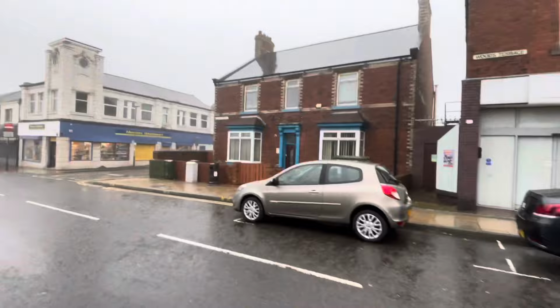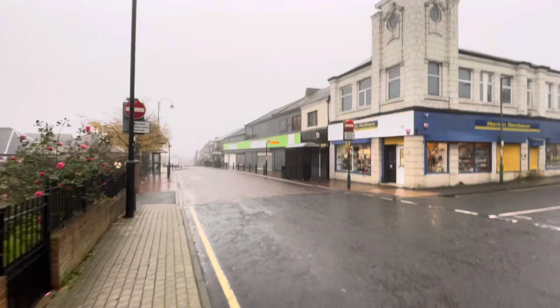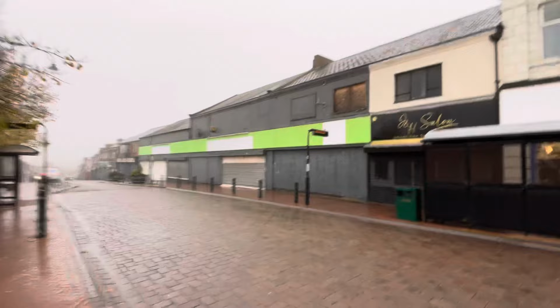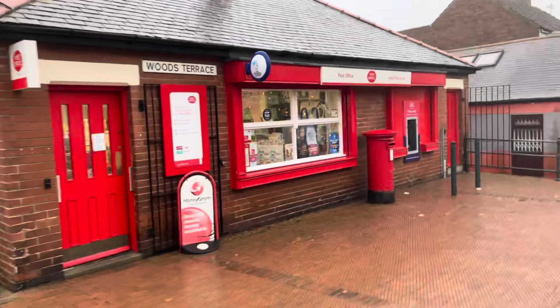Merton Hardware looks like it's still in business. Well done, Merton Hardware. I'm thinking the co-op might be where it's green. Yeah, it might have been where it's green. That's closed down, Keno, definitely gone. Oh, that was donkey's years ago. There's no name above the shutters. So I've just got a feeling that could have been the old co-op, just for some reason, mate. There's the old co-op. Oh, at least the post office is going, good job there.